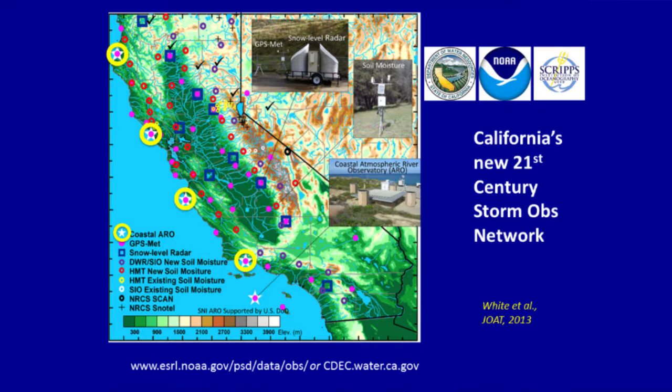These squares are our snow level radars. And if you think about this, this is a very different look than the typical surface meteorology network that we have. This isn't to replace it, but to home in on these processes that are absolutely key to our ability to forecast and to track, frankly, the progress of various storms and flood generators in the state.